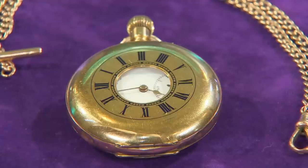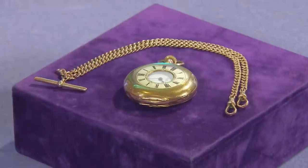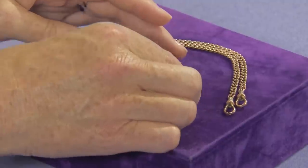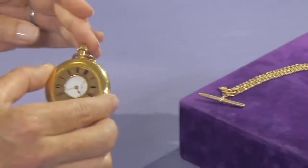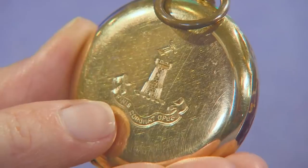So, Jerry, you brought something rather splendid in today. Tell me all about it. Yes, it's a half-hunter watch, which I inherited in 1990, after my father died. It's been in the family from the start, as far as I'm aware. It was my grandfather's watch. He was born in 1864, and on the back is the family coat of arms from my father's side.